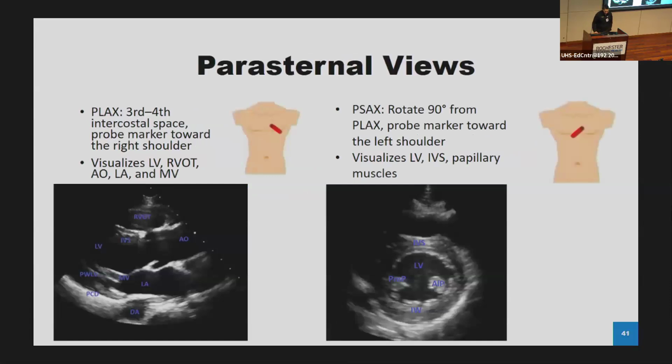When evaluating cardiogenic shock, like the patient that I presented in the beginning, with an ultrasound, the first step is obtaining the right views. The key views are the parasternal long axis, parasternal short axis, apical four-chamber, and subxiphoid view. Start with the parasternal long axis by placing the probe in the 3rd or 4th intercostal space, marker towards the right shoulder.